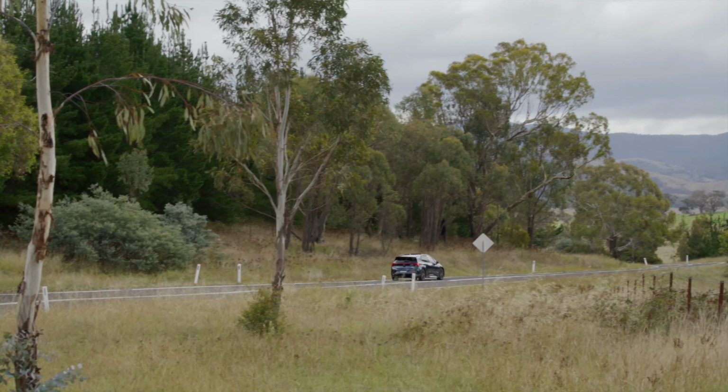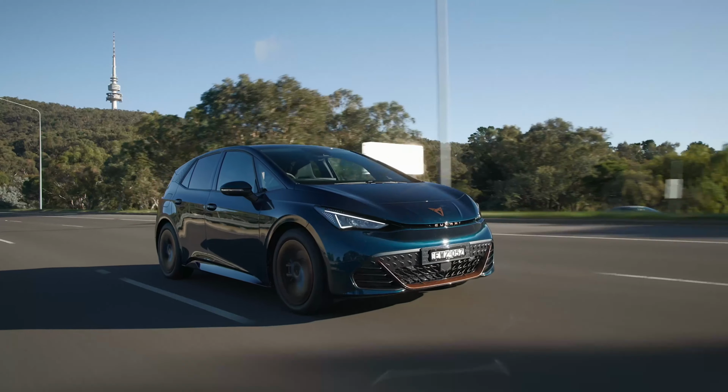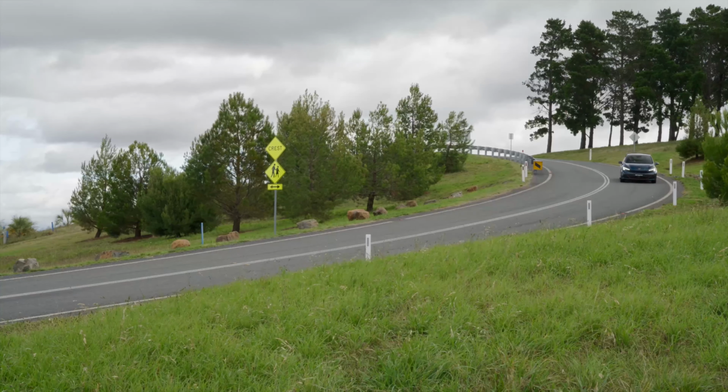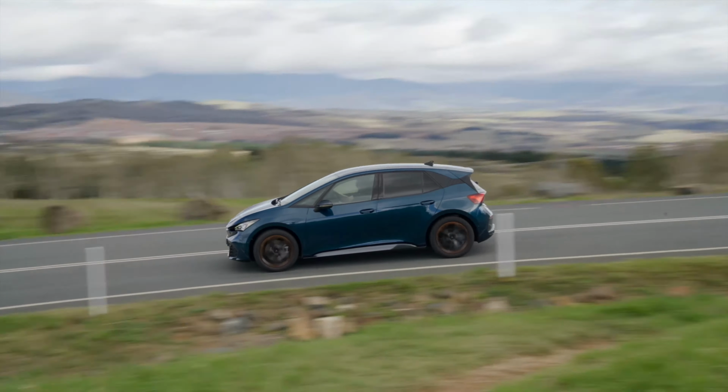It can feel my weight, definitely. It knows I've got the key in the pocket. So basically when you get out of the car, it turns off. Now that is a big adjustment for a lot of people. The whole, I can't hear the car running, is it on, is it off? It doesn't really matter. Bottom line, when you leave the car, it's locked and it's not running.